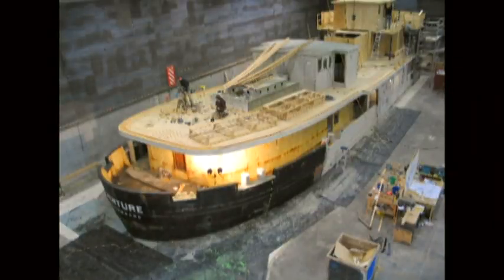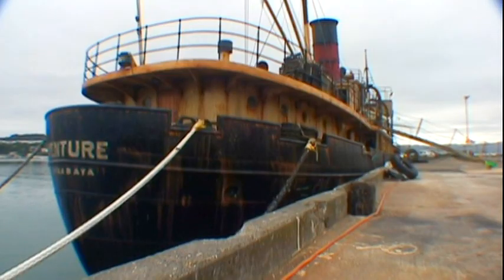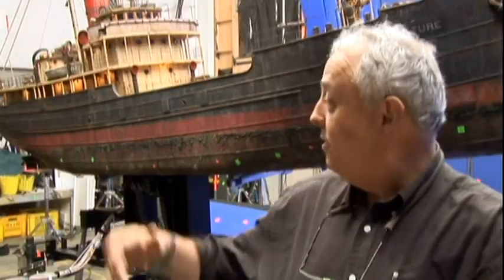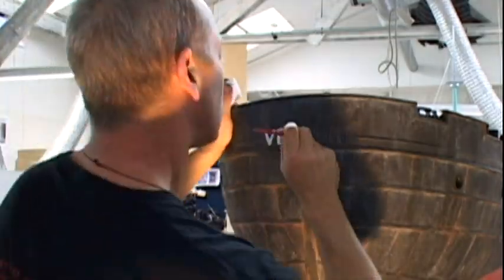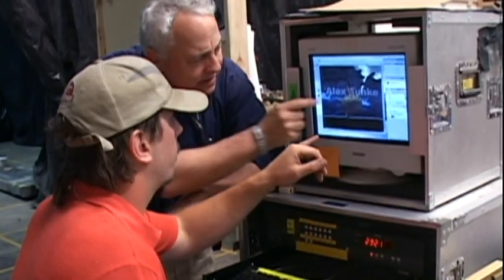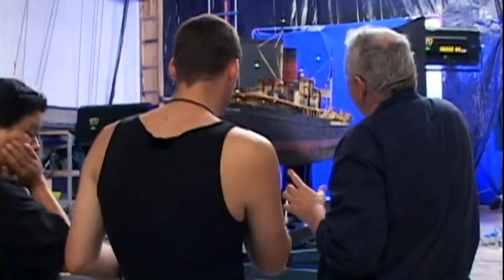There's partial Ventures in the sense that there was the full upper deck built at Stone Street Studios, and then of course all the cabins and holds and so forth. And then in terms of the entire ship, there's three. There's the full-size ship, which is built from a little coaster called the Manuia. Then there's our 12th scale model here, and then there's a tiny little one that we're using for extreme long shots. And at the moment we're shooting the miniature Venture, a wonderful, incredibly detailed miniature that Weta Workshop have made, and Alex Funky and his great team are busy shooting the miniature ship on the stage.